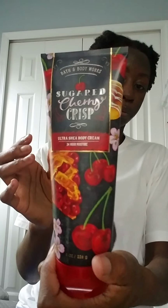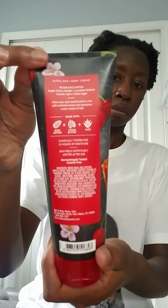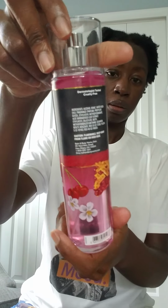So let's get started. First I have the sugared cherry crisp. This is the back. This was $14.50. And then I have the sugared cherry crisp body spray. This is $15.50. I love the packaging on here. Look at the cherries and the pie. I definitely can smell that cherry, that graham cracker. Oh yeah, it's more like a toaster strudel, like a cherry toaster strudel.